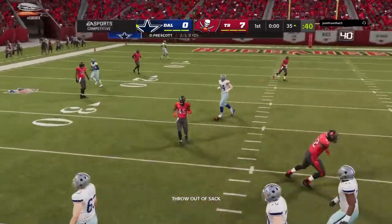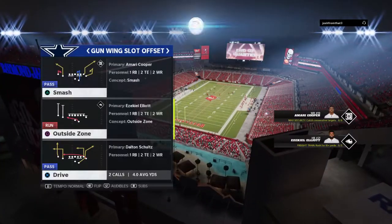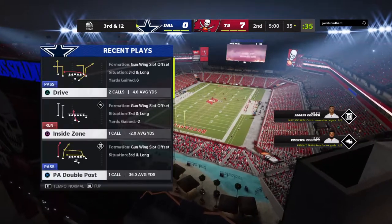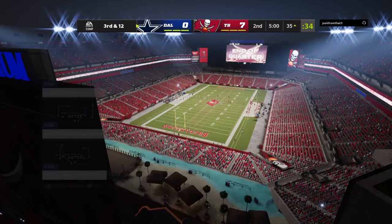And now the throw here is incomplete, and with that, we come to the end of the 1st quarter of play. After one, 7-0 on EA Sports.